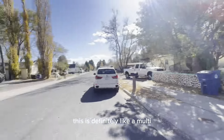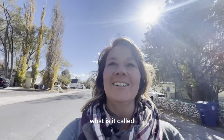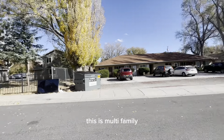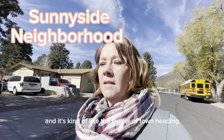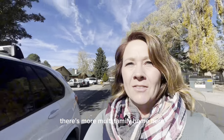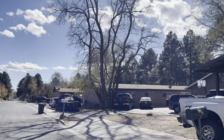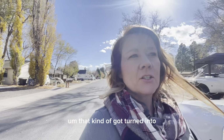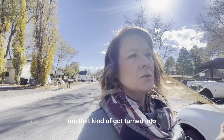This is the street we're on. This is definitely like a multi-family area. What is it called? Multi-family homes. So over here, these are multi-family. This is multi-family. There are some individual homes. This again is all Sunnyside, and it's kind of like the center of town, heading like the next neighborhood over we would consider the east part of town. So it's just one street that makes a difference. There's more multi-family homes here. It almost looks like they're old motels that kind of got turned into single family units.